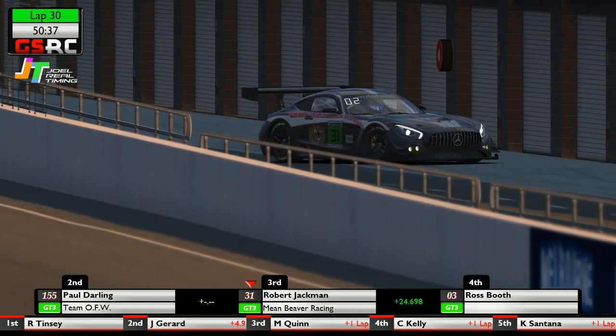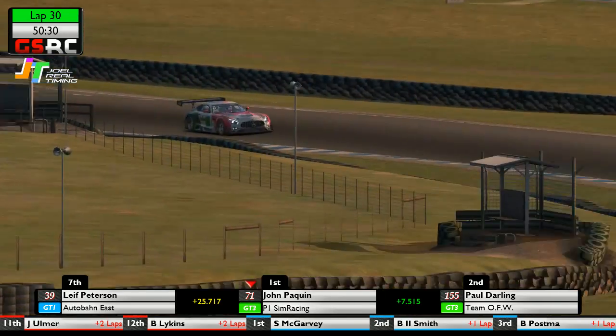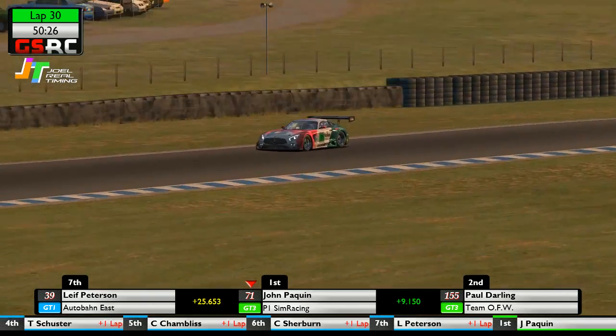Jackman misses his pit stall. Sorry to interrupt. In fact, he misses it twice. He backed up and then had to pull forward again. I think they call that doing a Smitty right there. That's what that is. That's messing it up like me. I did last night.